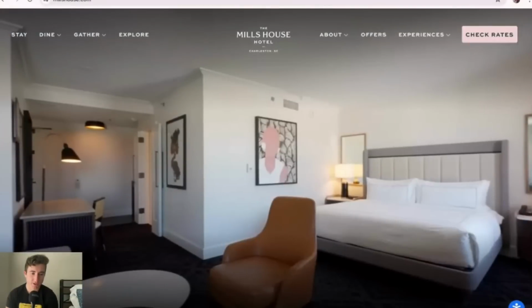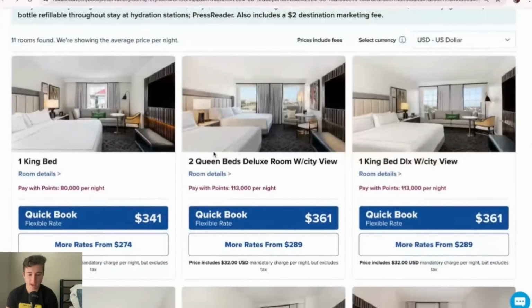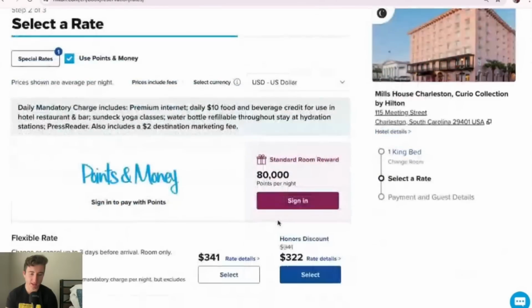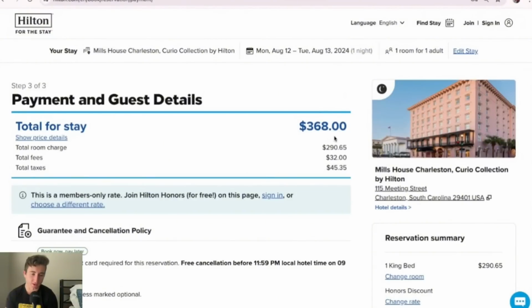Now, the Mills House was interesting because, well, you look at the Mills House here, you could actually see that it's not the most pricey. And I will definitely say this is something I learned in hindsight, and maybe saving your free night certificates for slightly more expensive properties. Because if you look right here, if I were to pay cash for this exact stay, it would end up being with taxes and fees $368. Okay, cool. So that means I used my free night certificate on a property that would be $368.